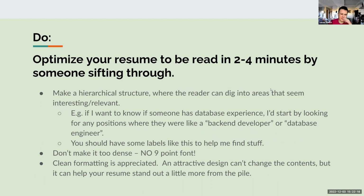Another thing to do, kind of similar to the brevity one earlier, do optimize your resume to be read in 2 to 4 minutes by someone sifting through. Don't necessarily assume someone's going to take 10, 20 minutes to go through each one. I tend to be one of the slower resume readers with a little more detail, but it definitely varies by person. So it's good to make a semi-hierarchical structure where the reader can dig into areas that seem interesting.